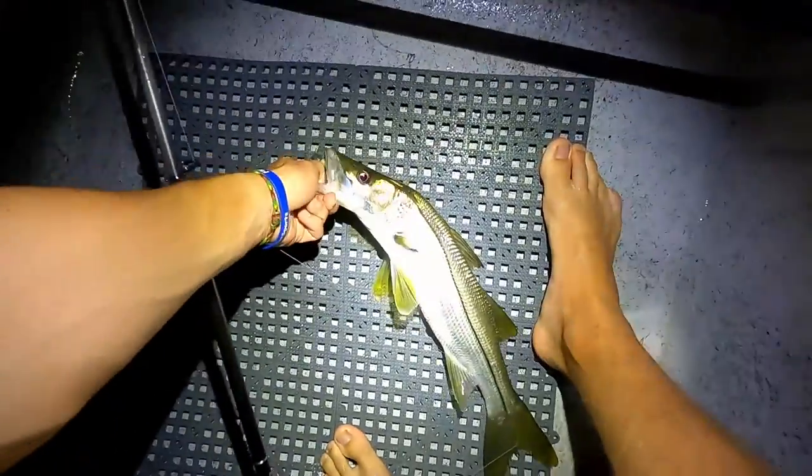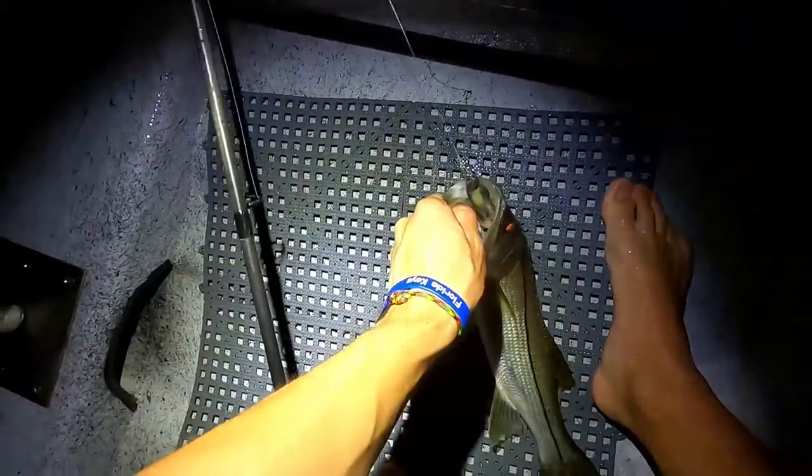There he goes. Second one of the day. Second snook. Munched the DOA. Came right off those lights over there. There's more fish there, so I'm gonna release this guy. There he goes.